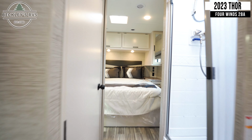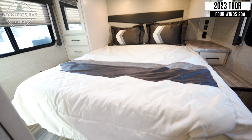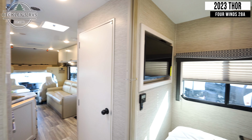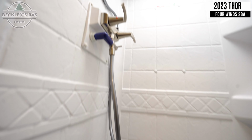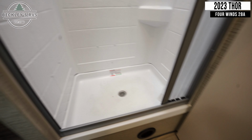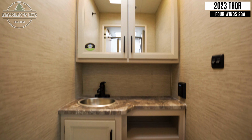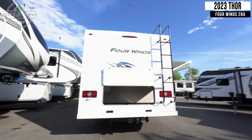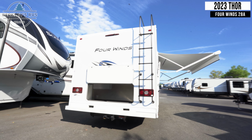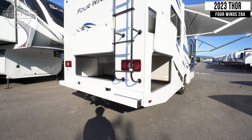In the back of the coach, you'll find the master bedroom with a queen-size bed. Adjacent to this is your bathroom. Outside, make note of your massive storage compartment in the back.